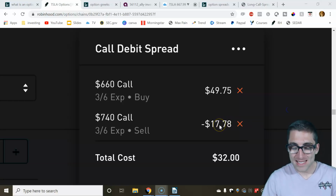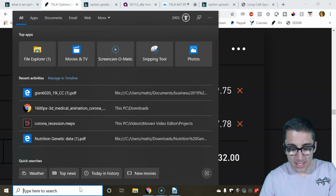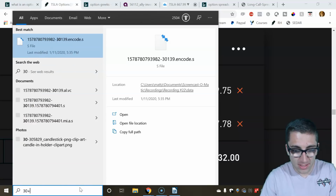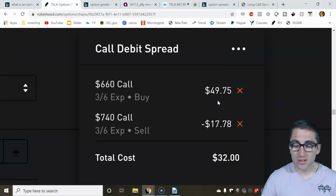So although you make 60%, you're also making what this option decay is. So you're going to add this to that possible profit. So we're going to have 60 plus 17 now. 30 plus 17 is going to be about 47. So again, we're spending 49. Now we're closer to 100% return. And again, that cost to get in is 32.